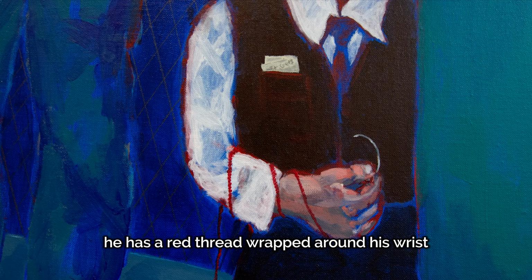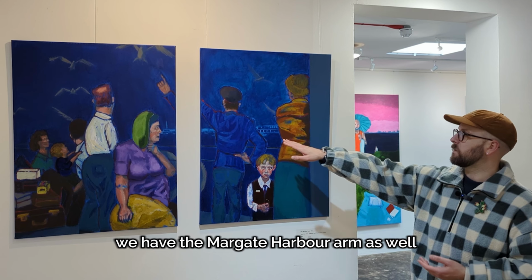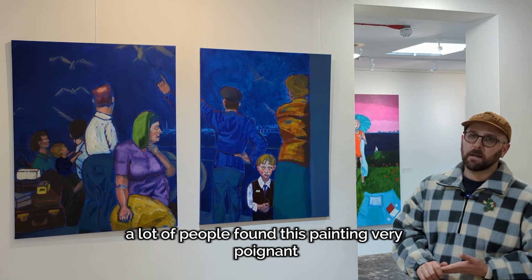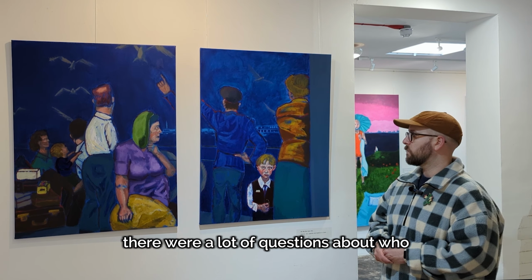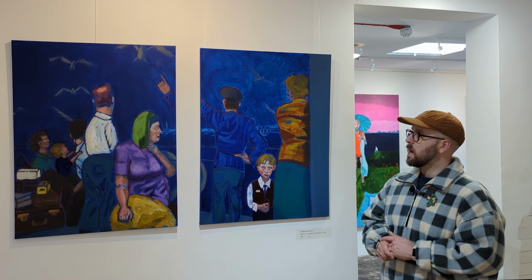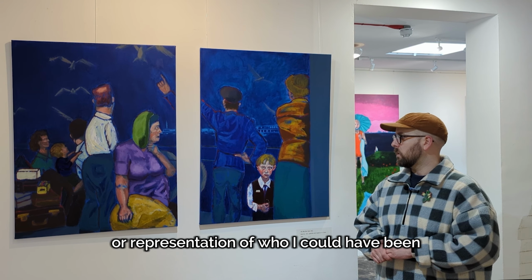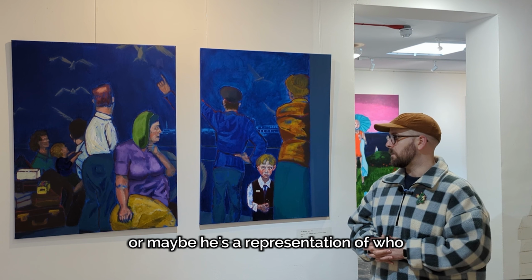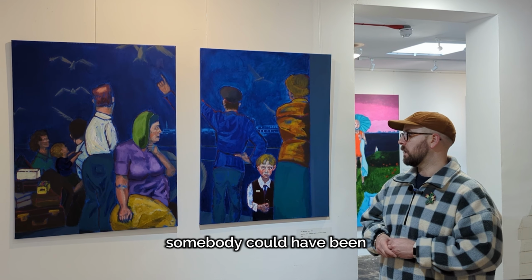He has a red thread wrapped around his wrist with a needle in his arm, and in the background we have the Margate harbour arm as well. A lot of people found this painting very poignant, and a lot of people found it quite disturbing. There were a lot of questions about who he is and why nobody is looking at him. Maybe he's a construct or a representation of who I could have been, or maybe he's a representation of who somebody could have been.